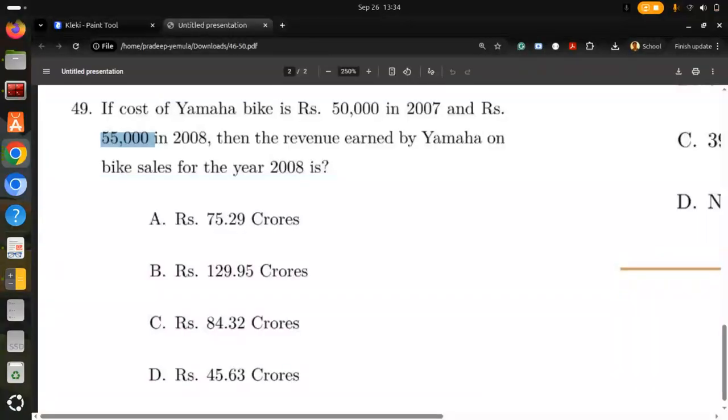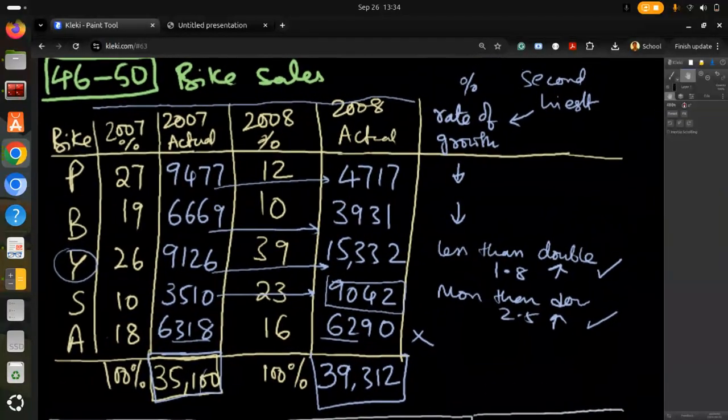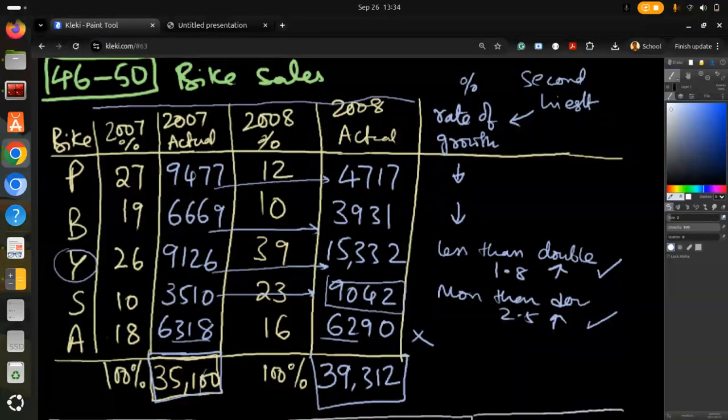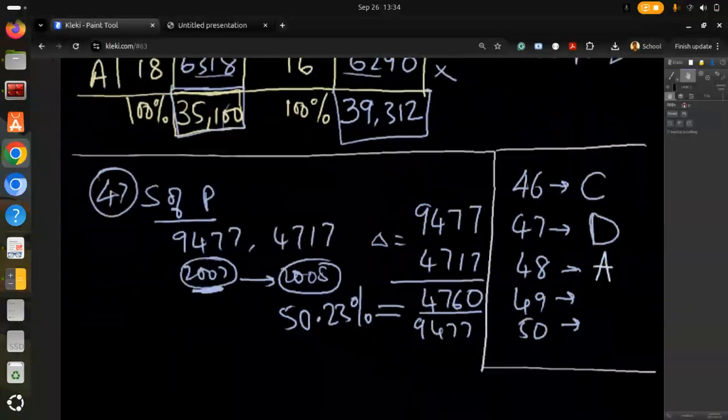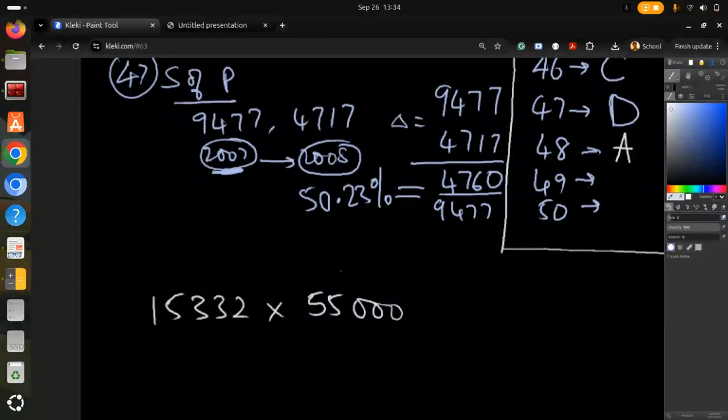We are talking about Yamaha again. The question being asked is what is the revenue in 2008 only? So 15,332 multiplied by 55,000. This is the sales price and this is the quantity of sales, so this is the revenue for the 2008 data.